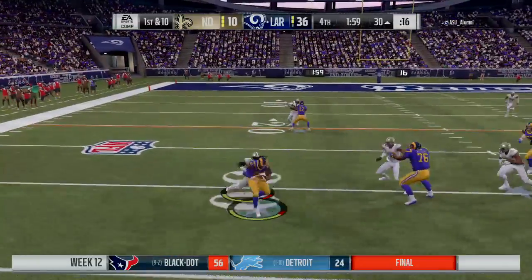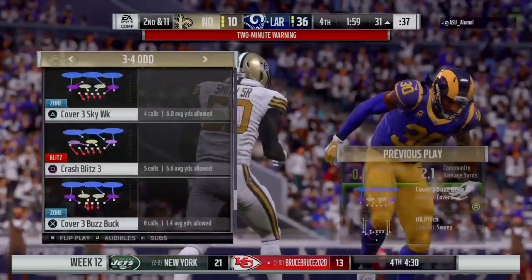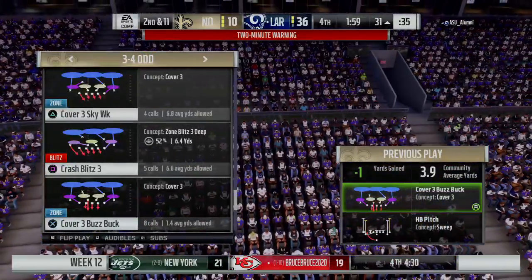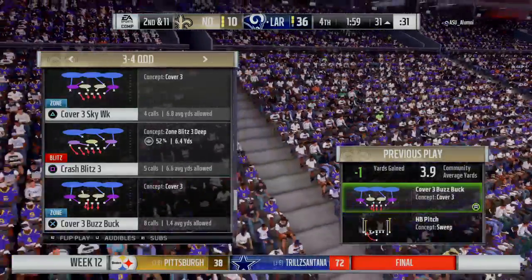On the toss, it's Gurley, and he will lose yardage here to the 31-yard line. Time for a break. This one, all over but the shouting. We'll finish it after this.